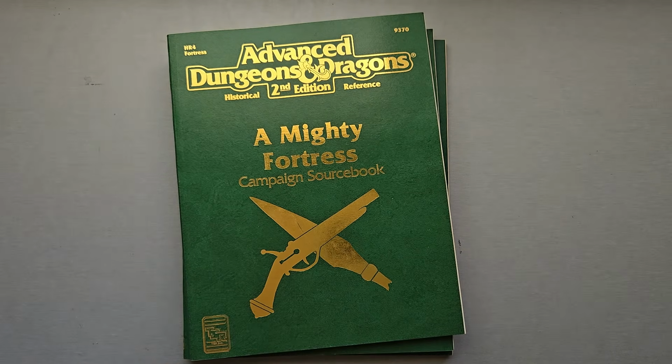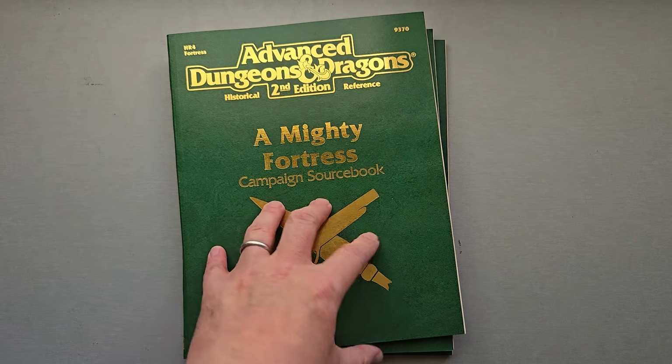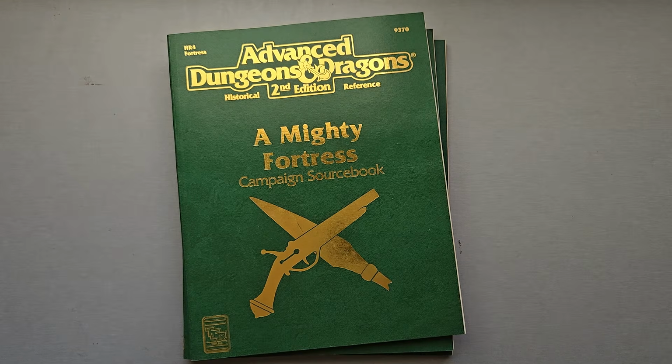There are third-party companies that do it all the time. RuneQuest is going to do a lot of supplements that are historically based, for Vikings or Robin Hood, things like that. It probably fits a little bit better with that kind of style of game. And then GURPS is really going to go hardcore into all these historical supplements, so you find a lot of them for that particular game as well. But this is going to be really the only time that TSR particularly does that.